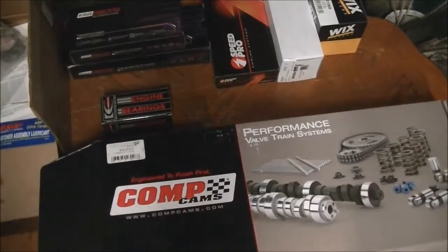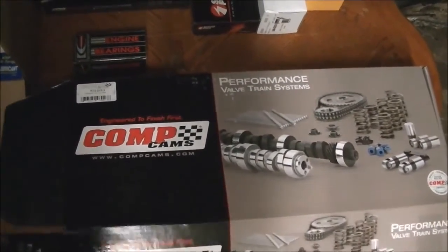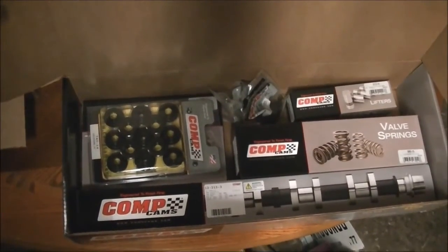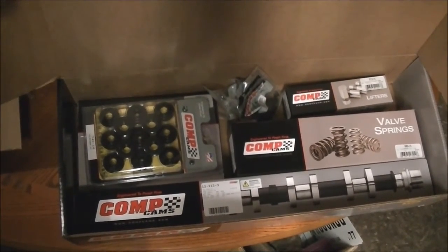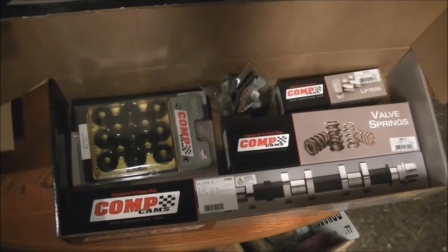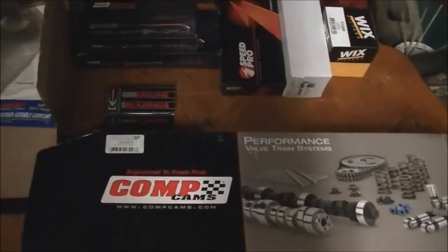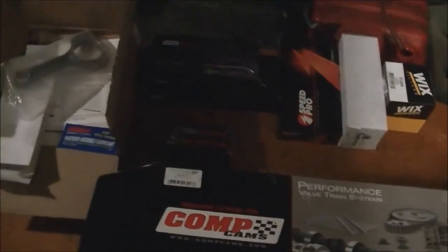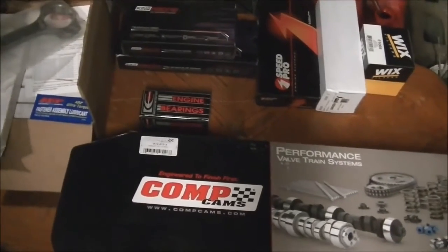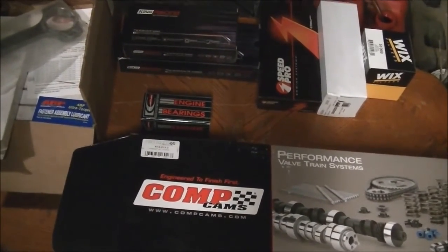And I'm running Speed Pro rings. I got a cam and valve train. I got pretty much exactly everything I needed for this engine to make it run way up top. So we got all that. And yeah, we're gonna redo a set of heads. I'm probably going to use these heads I've been working on, and like I said, I'll show you the pistons after they get here, but it'll be Friday before they get here.